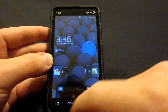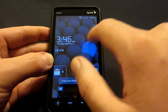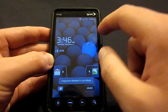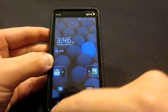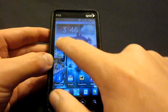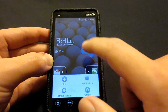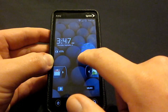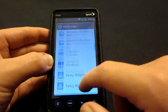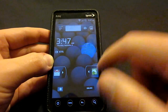As you can see, I can open Gmail immediately. I can open up my web browser immediately. I can also play long press disable. Oh, that's right. Okay, so I can play with all my widgets if I had any on the screen, and I'll show you what I'm talking about. So I'll go ahead and unlock this and go into Widget Locker, go to menu, and here we go. I can add widgets to my lock screen, which is pretty cool. Go ahead and add, say, Google Plus. Why not?